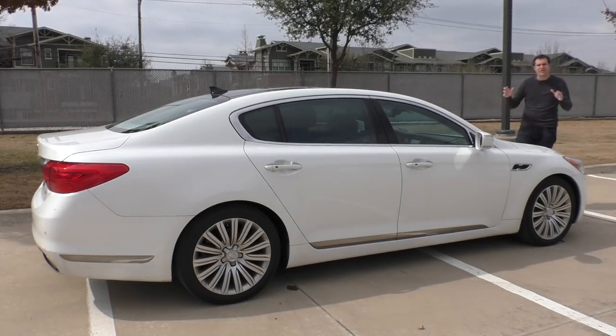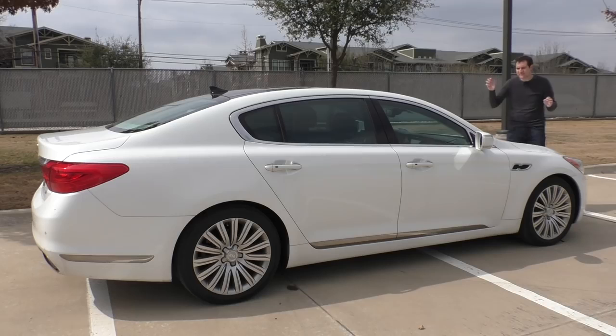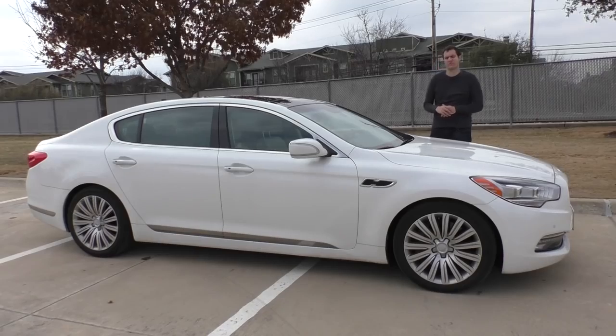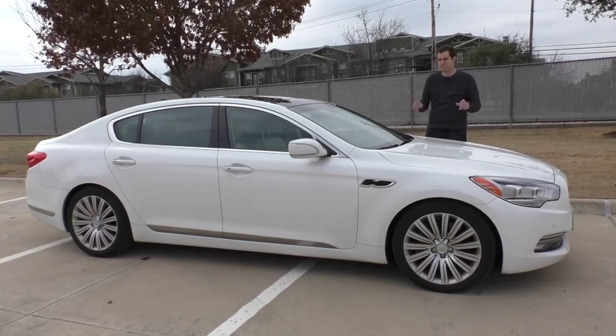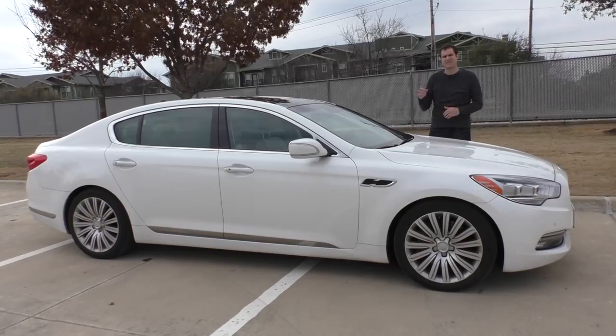When I think of Kia, I think of those commercials where hamsters are trying to sell me a car. Hamsters! This is a $60,000 luxury car from a brand whose best-known spokesperson is a rodent. Not surprisingly, this hasn't translated into strong sales. In the United States in 2017, Kia sold about 38 of these per month in the entire country. By comparison, Mercedes sold about 1,500 S-Class sedans per month. In Canada in 2017, Kia sold 7 of these, not per month, 7 total in the entire country.